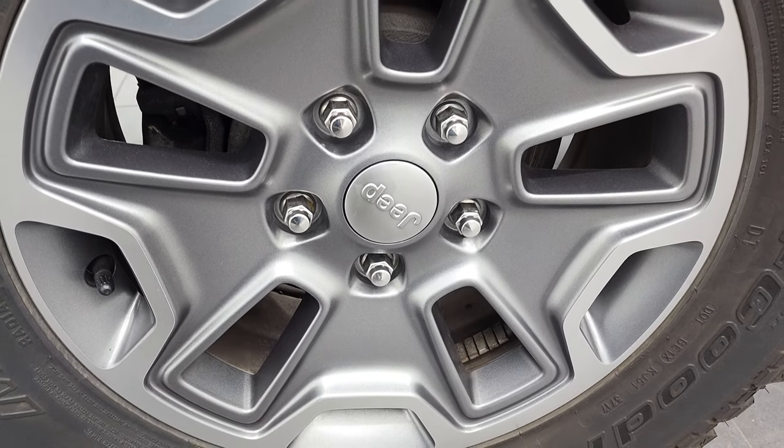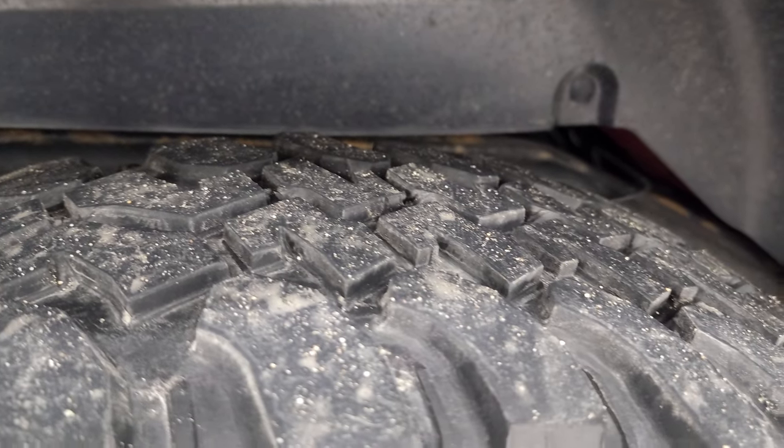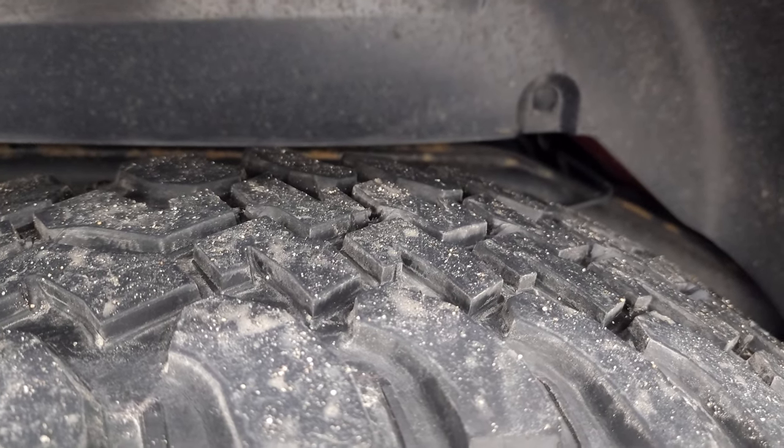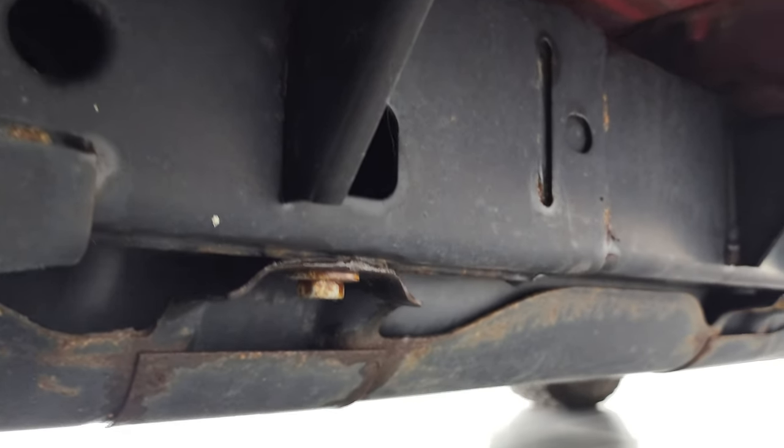Back rim is in excellent shape, and the back tires have a little bit more tread than the front tires. I would say these are probably closer to 50% of the tread. Maybe just a bit under. Frame and underbody's in really nice shape. It's like that all the way underneath.